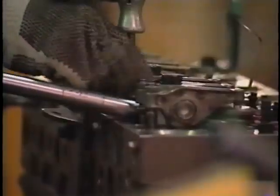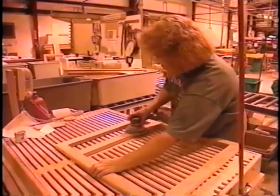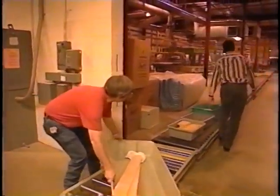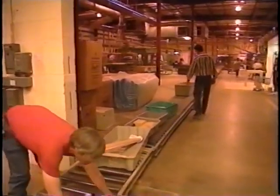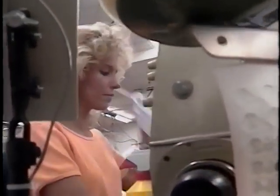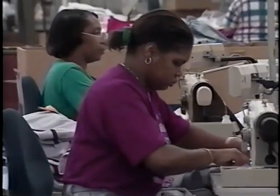The Bureau of Labor Statistics has identified over 615,000 lost workday injuries every year due to musculoskeletal disorders. These are the soft tissue injuries, the upper extremity injuries, and especially the lower back injuries. They can be very debilitating. They're very serious, they're very costly, but most important, they're preventable.